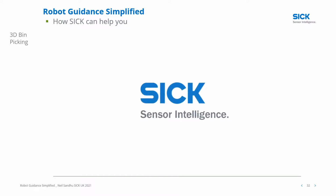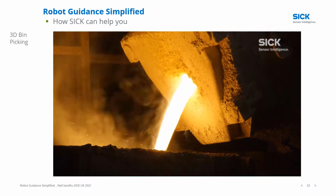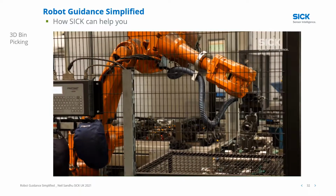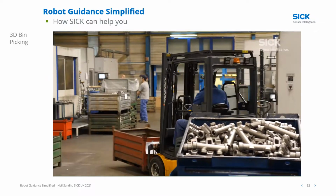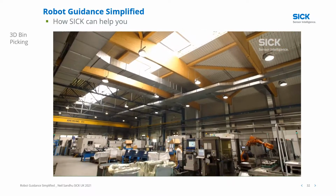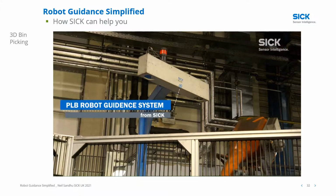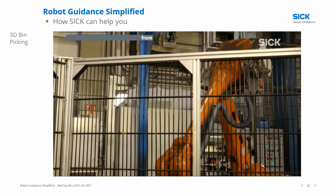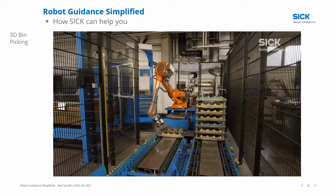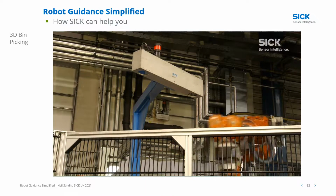Here we see more 3D vision from SICK, providing, in this case, to a customer over in Europe regarding picking out of a bin where the random parts are produced to make sure they can be then correctly aligned for the next part of the process. Here they're making automotive components, and as you can see there, they're cast, they're placed in large containers. We have a robot guidance system there sitting above the actual container or stillage or bin, and it identifies the parts no matter what position they're in to make sure they can be accurately placed, as you see here, for the shipping and for the next parts of the process.